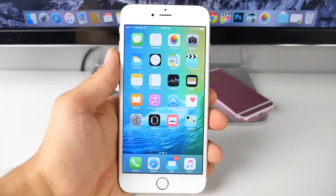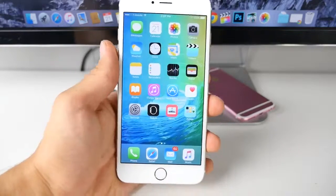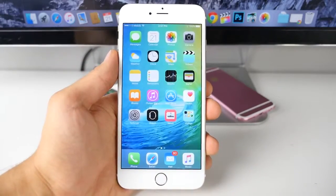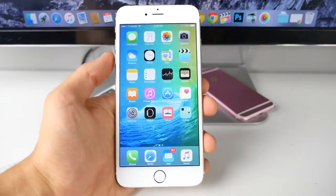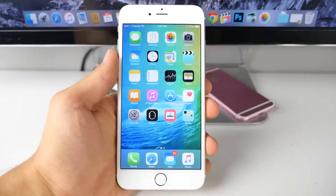So in this video, like usual, I'd like to highlight all of the changes included in this latest version of iOS 9. Apple has been steadily updating it, moving it in a direction that's more usable as we approach the release date, of course. So in this latest beta, there are of course a few new changes.